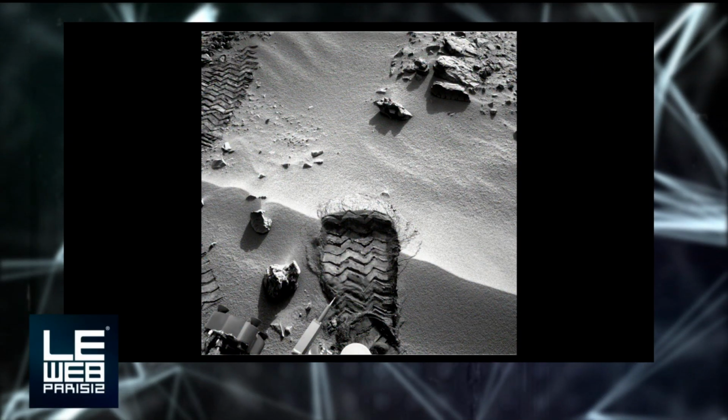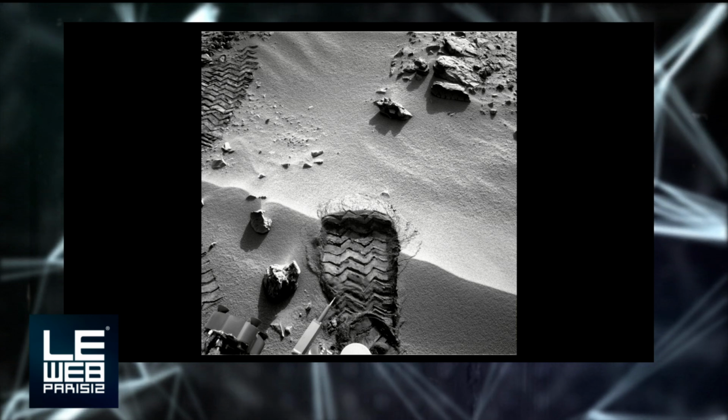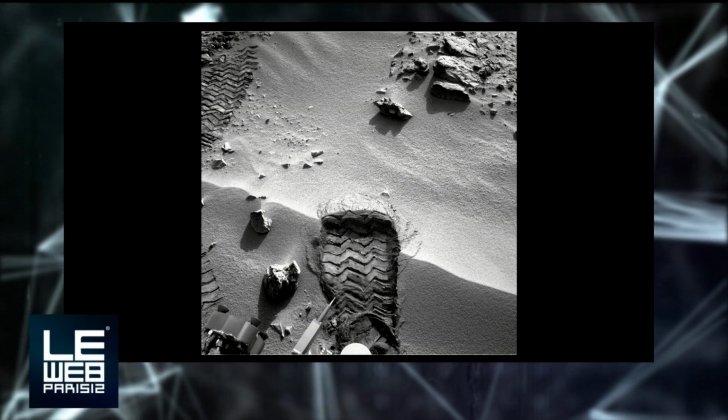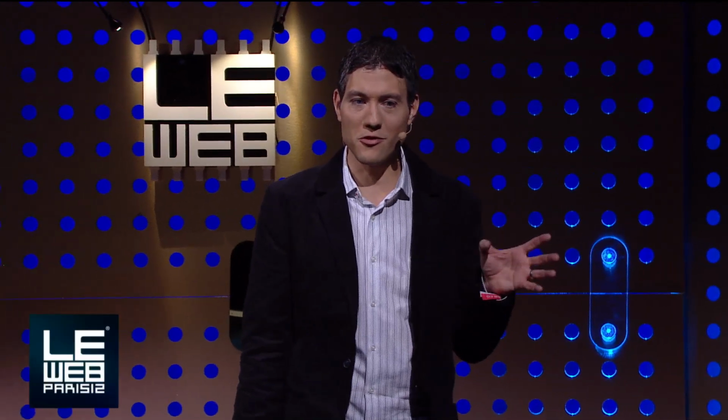But there are some images that came back from this mission that I think connect with us more fundamentally. And this, as we were going to take our first soil sample, as we were going to take that first scoop, we took a little scuff with our rover wheel just to see what the soil was like.